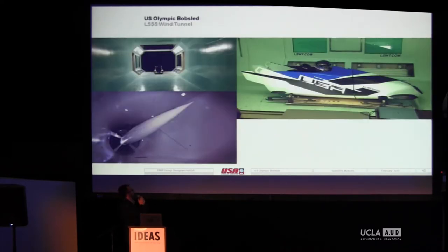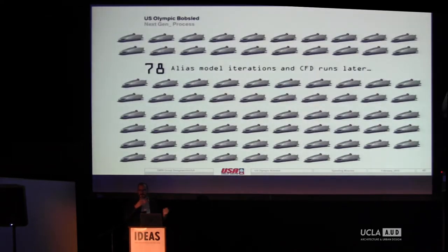So having a 3D property also lets you get into a wind tunnel and find out, what's CFD saying? Is that echoed in the wind tunnel or not? And that was a pretty interesting learning as well for us. But again, it's really just one data point. The sled's almost never going straight. Your best chance to find out where you are is actually to put it in a racetrack and go with other sleds at the same time.